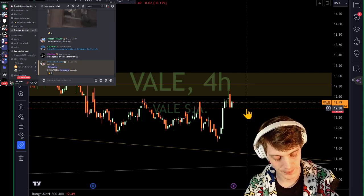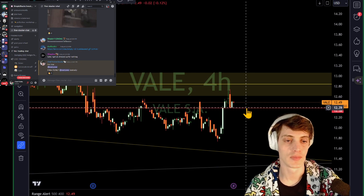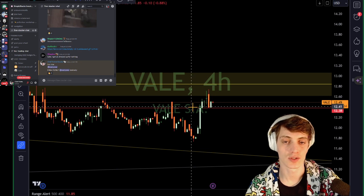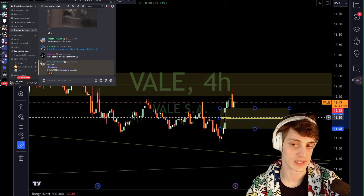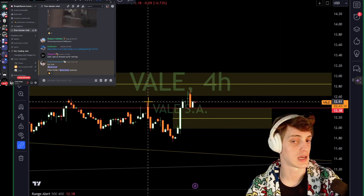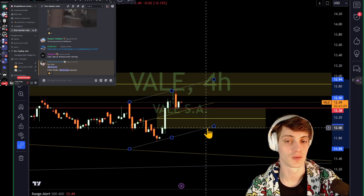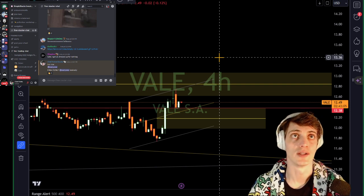So VALE, I've done SPY, QQQ, and VALE. 1240 is the floor currently underneath us. That would give way to an imbalance and a bounce hopefully at 1218. But one thing that we really want to establish, and I think I have a good eye for what this is going to end up looking like, is something like that. So creating a channel and then breaking up and moving into the new high.